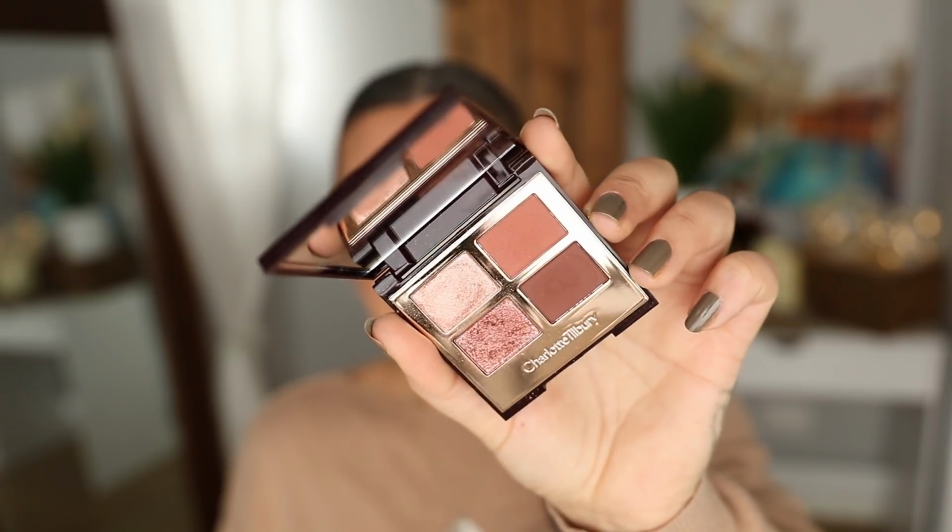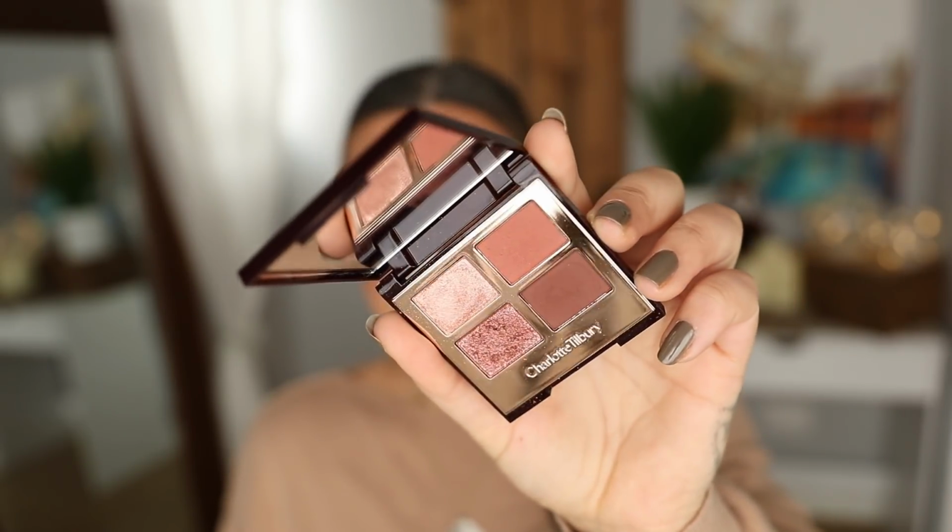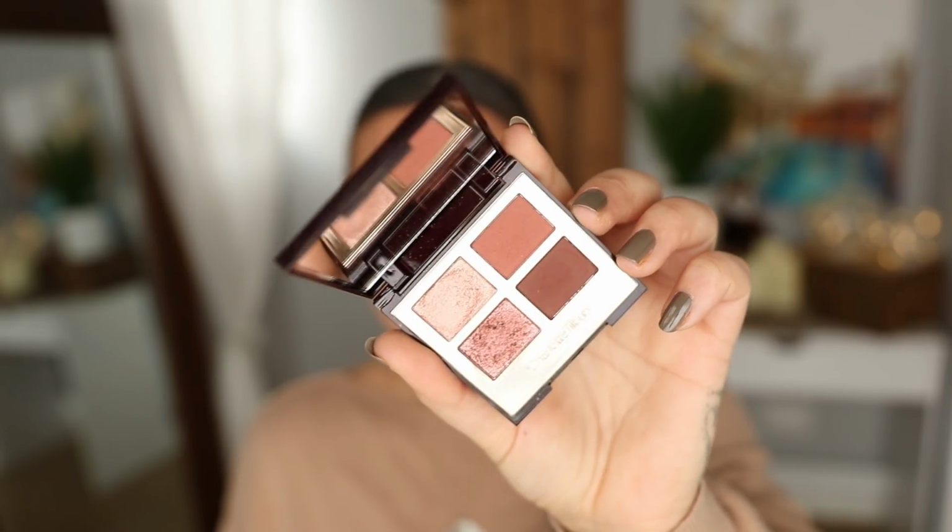And you can probably see I'm making some decent dents in here. I'm getting use out of this bad boy, let me tell you. And now to probably my most used of all of these palettes so far. This is the Natasha Denona Biba palette.